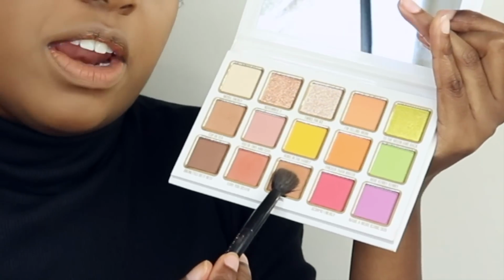Let's go over that with another shade that is the exact same color as my skin tone.